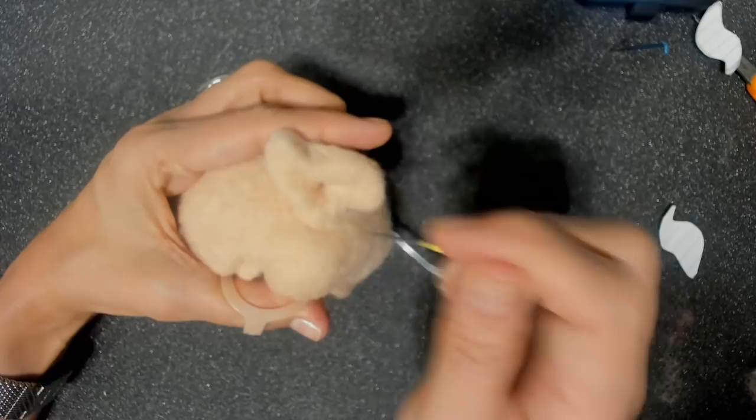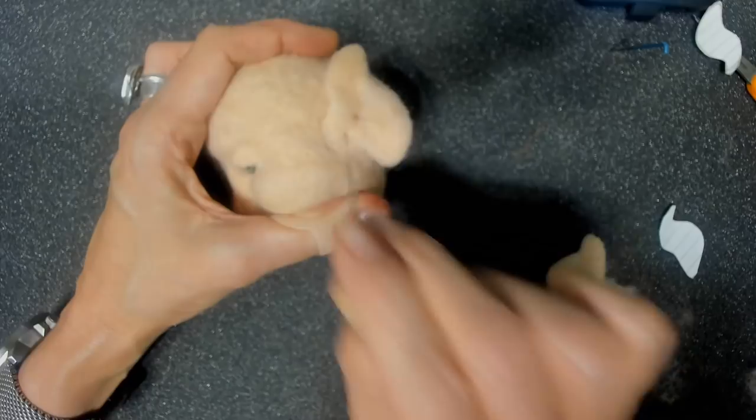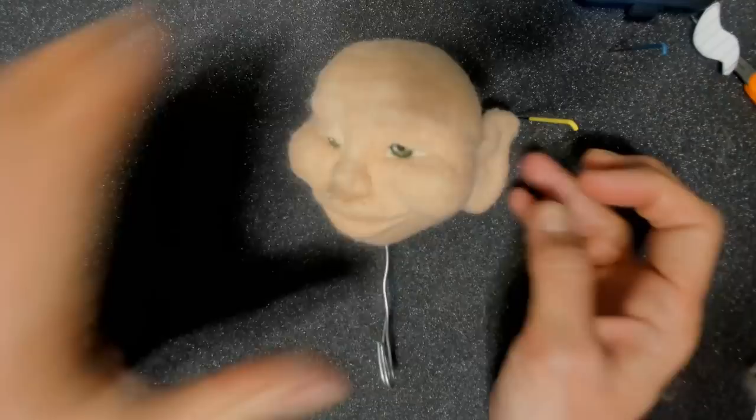If it seems too extreme, you can always peel it off. You can go in this way and give it a little more of a slope. And if your doll's gonna have a beard, like a big beard like this guy, in the end you're gonna end up covering it all up anyway. So just play with that where it joins here.